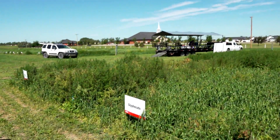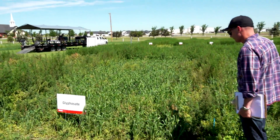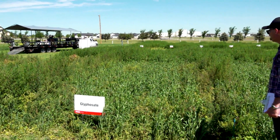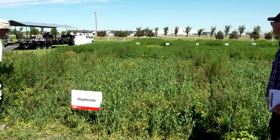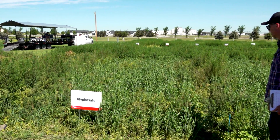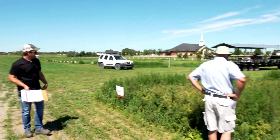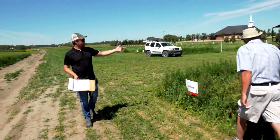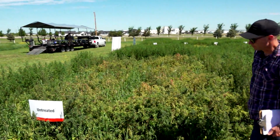So here we have just glyphosate alone. There was that post-emergence herbicide that was applied late. You do see a little bit of suppression when you are applying glyphosate, but it's not enough, obviously, to provide any level of management when we're talking about glyphosate-resistant kochia. Here you can see the injury. This didn't have a pre-plant, but you can see the injury on the kochia from that post-emergence herbicide that was applied.